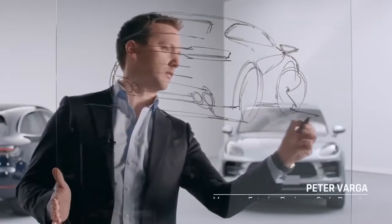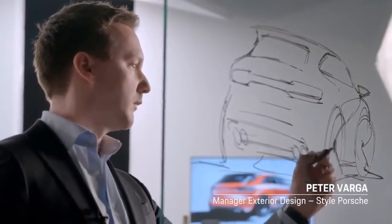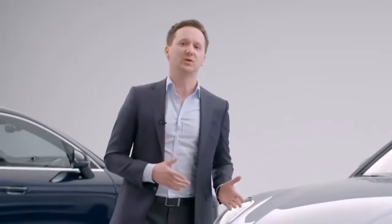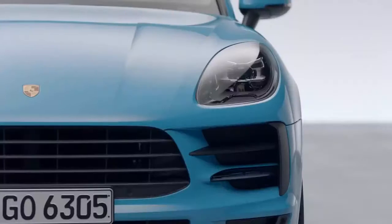Macan is one of the sportiest SUVs in its segment. This vehicle ultimately benefits from unbeatable proportions. For us as the designers, the Macan obviously gives us the perfect template for designing a beautiful car, because it showcases the entire breadth of the Porsche DNA.